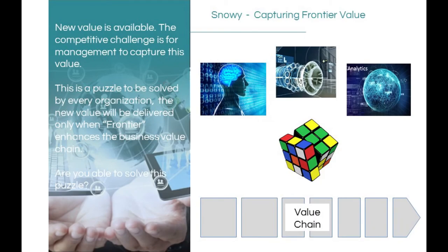So, just some of that frontier value, you've got to figure that out yourself. Figure it out, and I'll finish off on foundations. Don't build frontiers unless you've got good foundations. Don't do that, all right? That's not going to be smart. Get that right. The frontier value, figure out how that fits in the value chain.